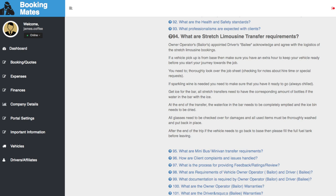At the end of the transfer, the water and ice in the bar needs to be completely emptied and the ice bin needs to be dried. All glasses need to be checked over for damages and all used items must be thoroughly washed and put back in place. After the end of the trip, if the vehicle needs to go back to base, then please fill the full fuel tank before leaving.